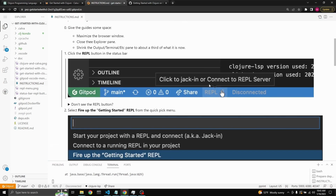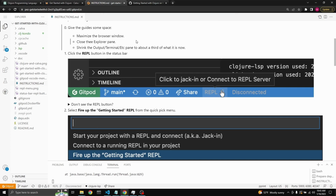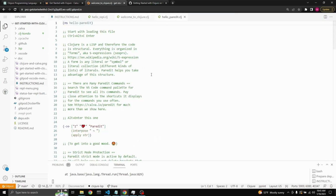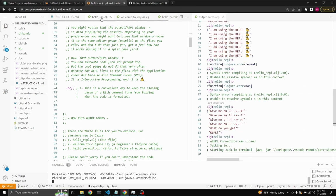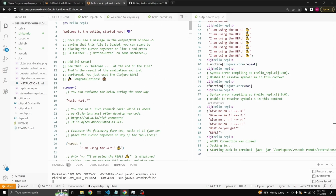And then if you have Calva installed as an extension, I believe you have this button right here, and it says click to jack in or connect to REPL server. You have to do that. When you click, it says to click on the fire up getting started REPL. And when you select use existing temp directory, then it opens up 3 files. And each one of them comes with a ton of information.